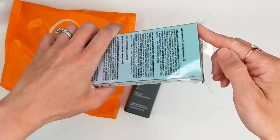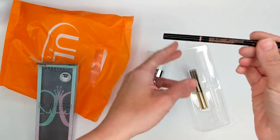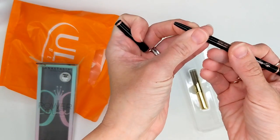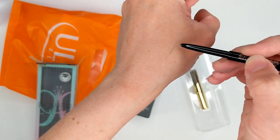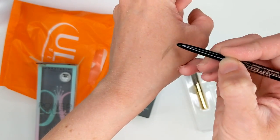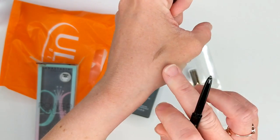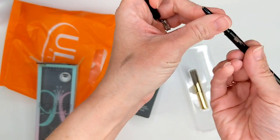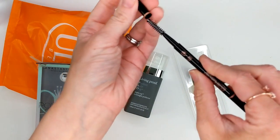So I can just show you quickly what the shades look like. If you haven't tried Brow Wiz, it's like a micro brow pencil. It's really skinny, so it makes it super easy to draw really fine lines in your eyebrows. This color, Taupe, is perfect for me because it's more of an ashy color. A lot of browns look more warm-toned, but my brows are really, really ashy, so I think it's the perfect color. It's also not too dark. And on the other end, you just have a spoolie to comb it through.